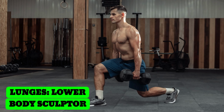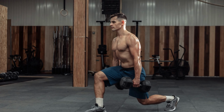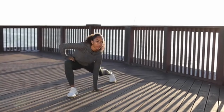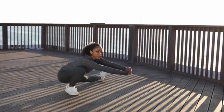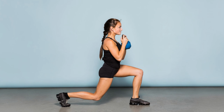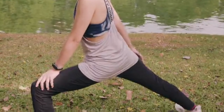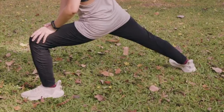Lunges, lower body sculptor. Lunges target the glutes, quads, hamstrings, and calves, while also improving balance and coordination. Start by standing tall, then step forward with one leg and lower your hips until both knees are bent at a 90-degree angle. Push back up to the starting position and repeat with the other leg.